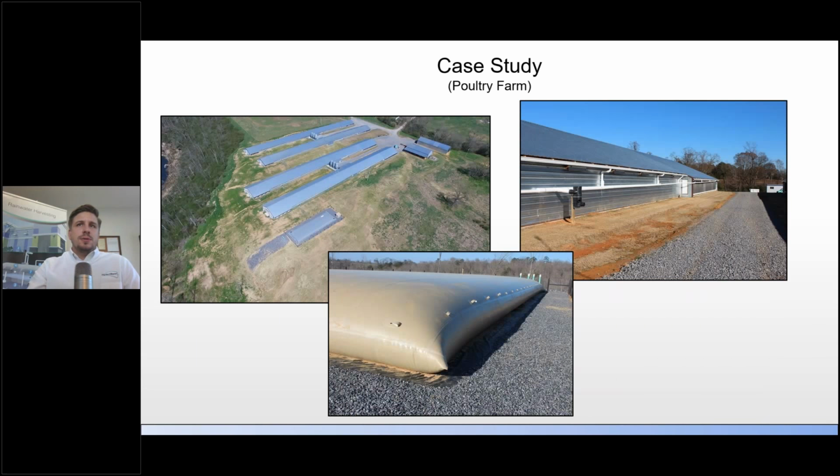I want to hit on these next two, which are a commercial agricultural application. And just to show that even in this job, the exact same 5-step method of rainwater harvesting is used. It's just scaled up to handle the 80,000 square feet of rooftop footprint with a 100,000 gallon storage bladder, but all of the components are the exact same.